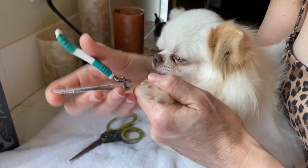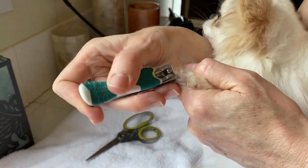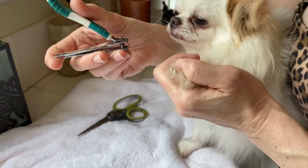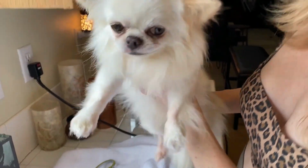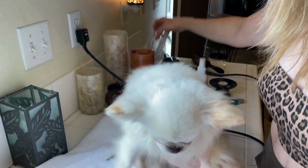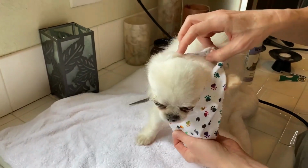He's a good boy. A lot of dogs have anxiety when it comes to trimming their nails. They don't like it. It's just one of those unfortunate things that you've got to do about once a month to keep them nice and short. So now he's all clean. We're going to put on his bandana and see if he looks like he just came from a professional grooming job.